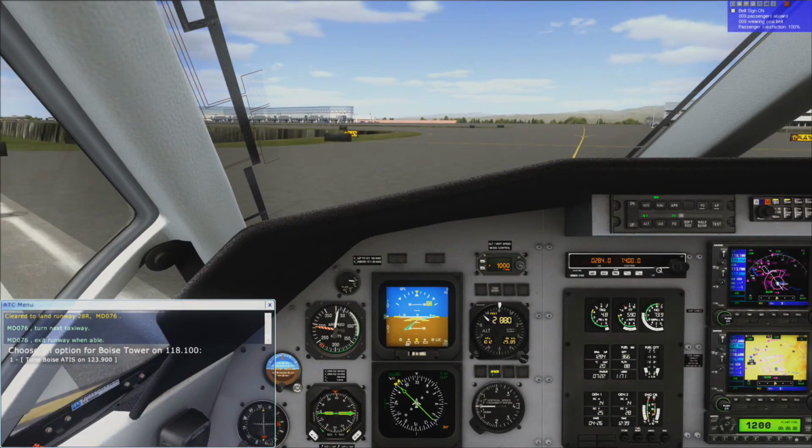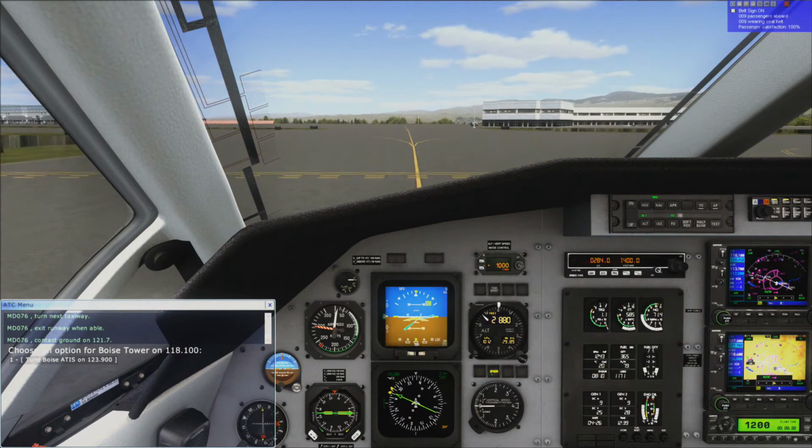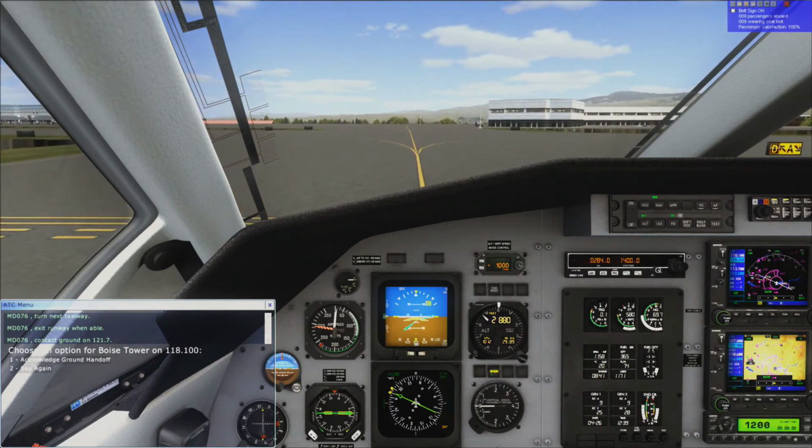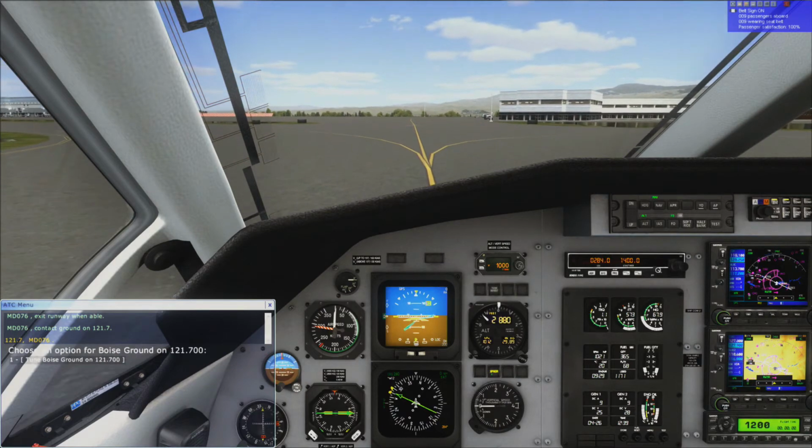Mike Delta 076, exit runway when able. I just got off, lady. Mike Delta 076, contact ground on 121.7. Acknowledge that. 121.7. Mike Delta 076.